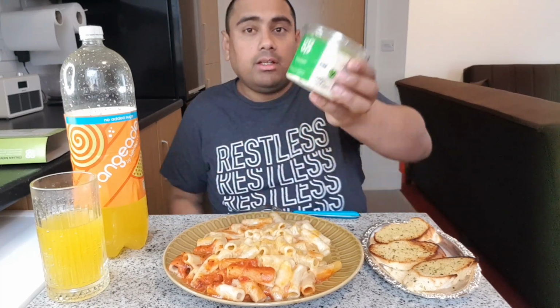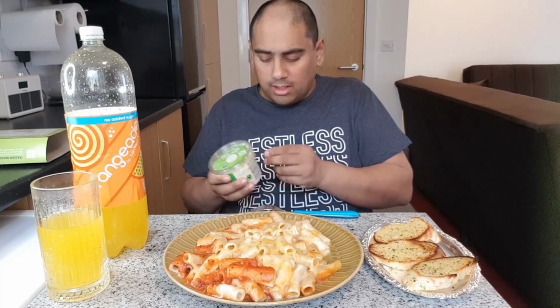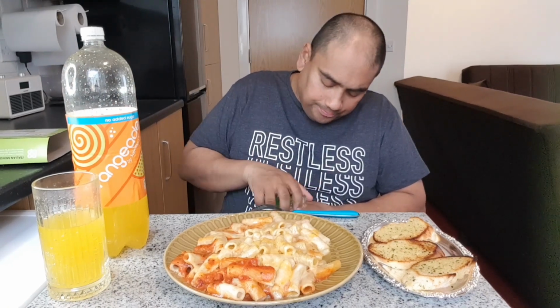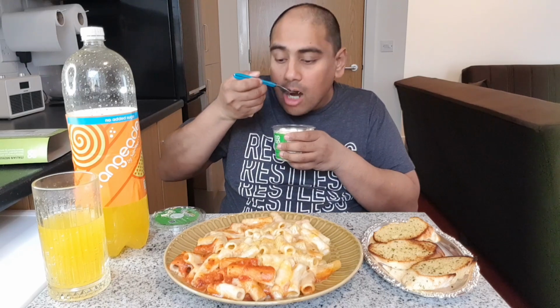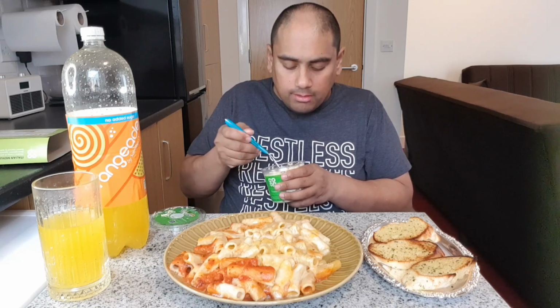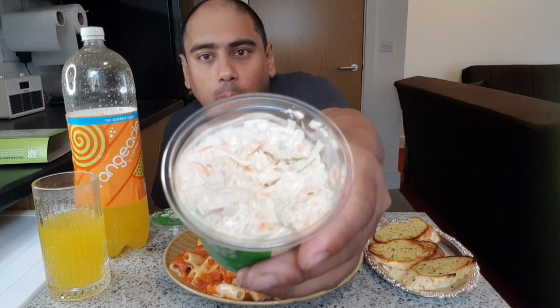Anyway, while I was at a Co-op store, I got these. Their own branded coleslaw. The one that I had from Domino's Pizza was okay, but wasn't really tasty. I don't know why, but for me, I didn't really like it. Now that smells really nice. Let's give this one a taste. It's tangy, crunchy. Yeah, better.